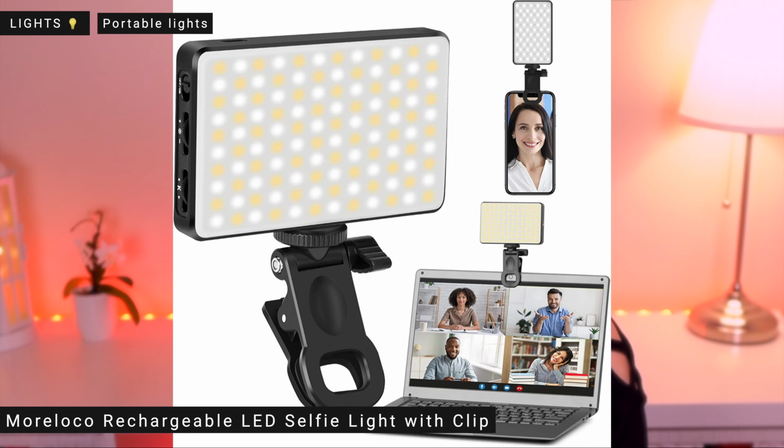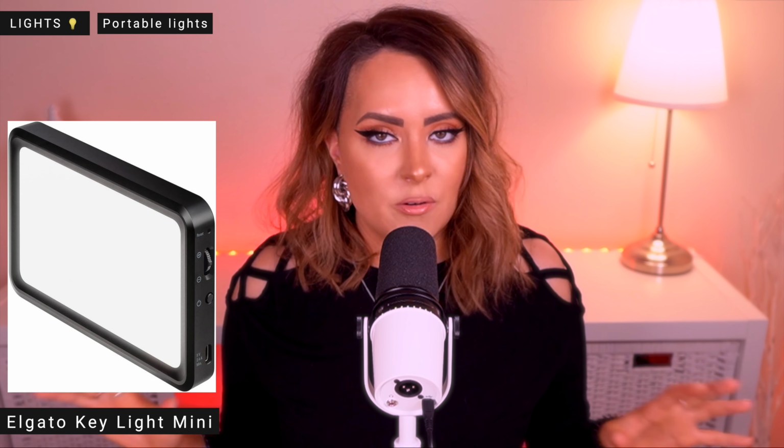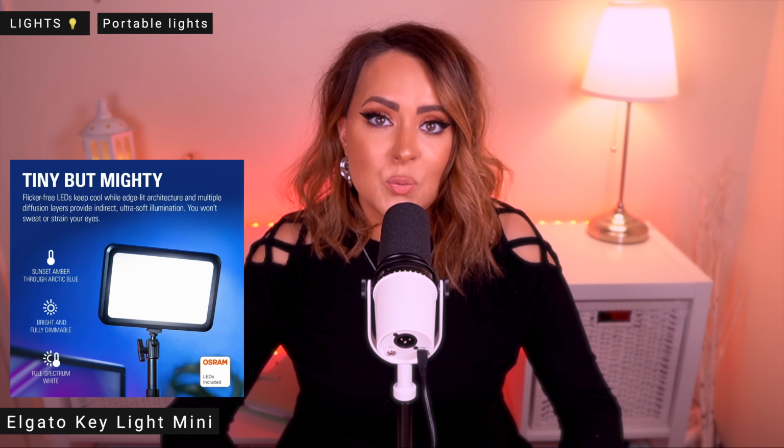So I have 2 portable lights that I would highly recommend. One is a really, really good option, and it's super affordable, and the reviews are absolutely phenomenal. It's from a brand called More Loco. It is a fantastic price. You can easily just clip it on to your phone and you're good to go. There is a slightly more expensive option from the Lighti brand, which streamers know very, very well. It is a mini key light, and it looks really great. I would even highly recommend that too. It would be very, very easy to travel with, and the quality of the light looks just great.